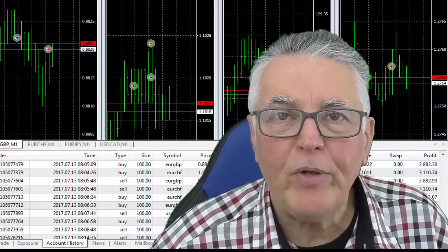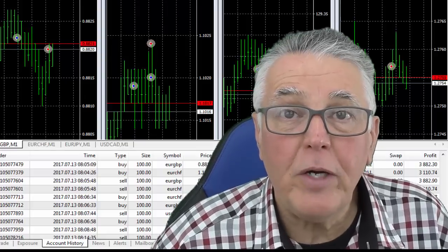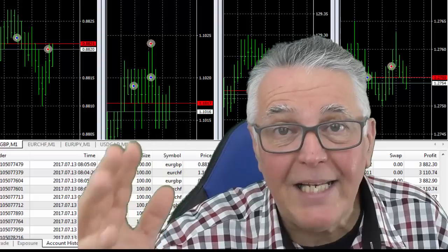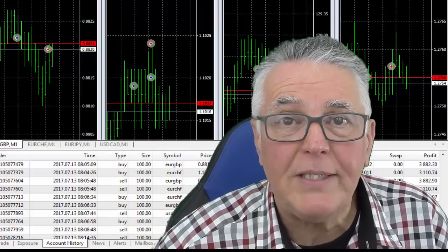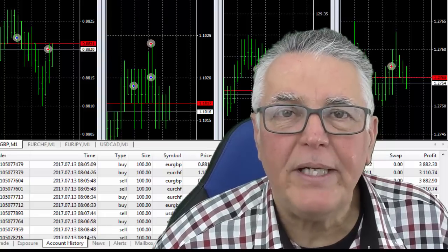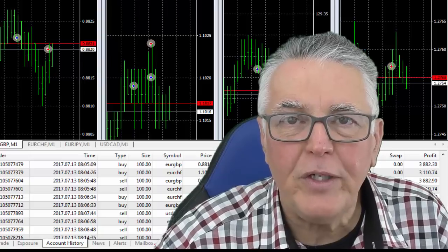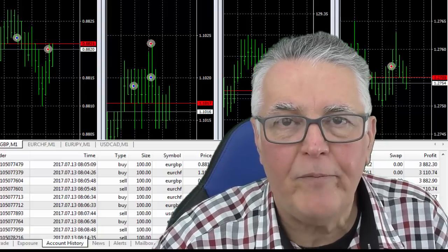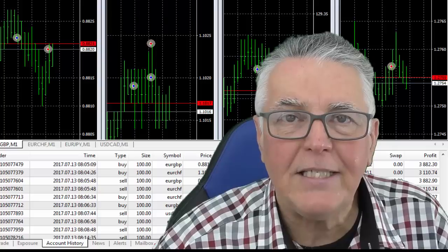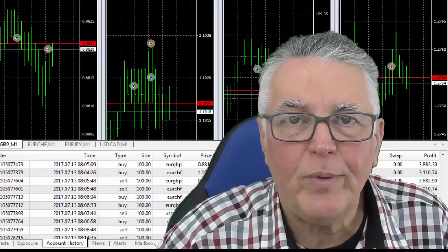Because we're going to be trading pretty rapidly, we're going to be using a trading robot. Now this robot has been programmed to sell at the top of turning points and to buy at the bottom of turning points. This is an exceptional EA because it can identify those turning points on all time frames. It can be used for scalping as well as swing trading.